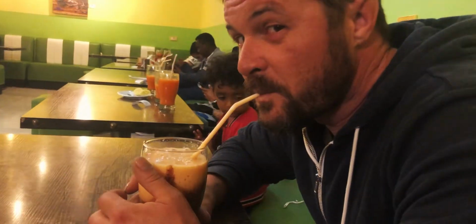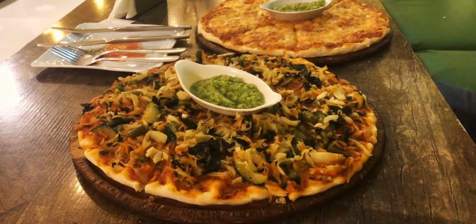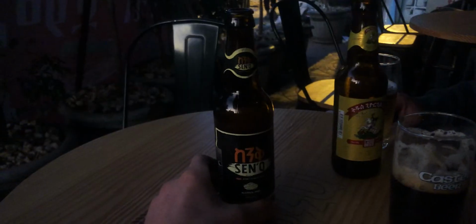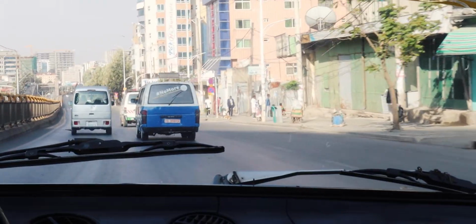For dinner we ordered 2 smoothies, a vegetable pizza and a margarita. One of the interesting things was that in Ethiopia, pizza comes with spicy chili sauce, which is actually pretty good with pizza. This is 𝗟𝗓𝗡𝗢. It was one of my favorite beverages in Ethiopia. It's non-alcoholic, it's kind of cola-like. I would definitely recommend it. Cheers!